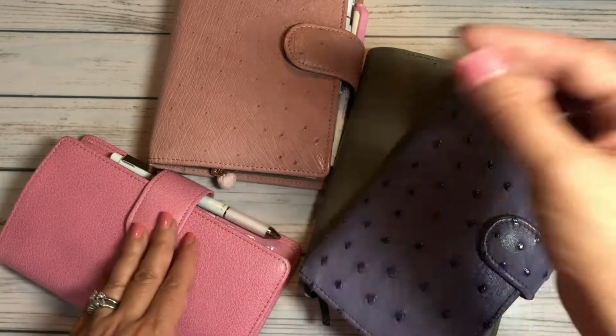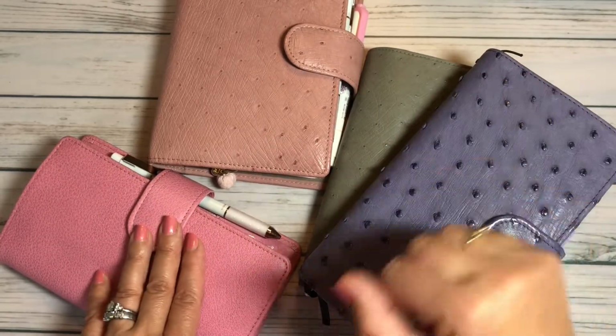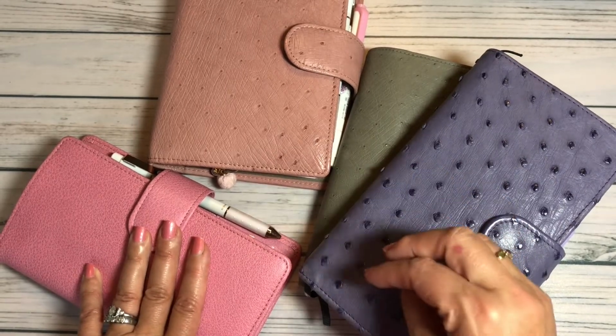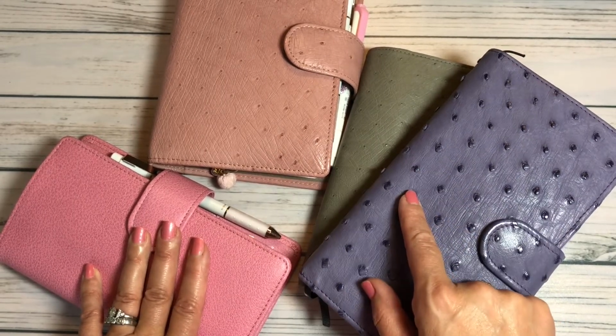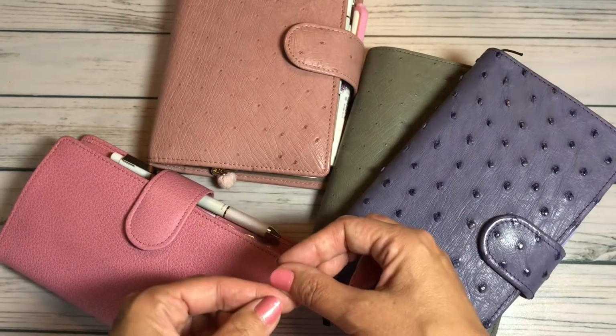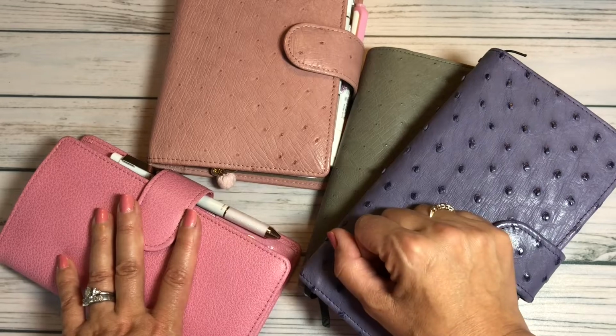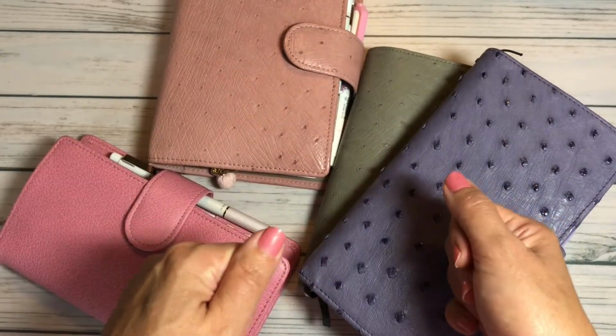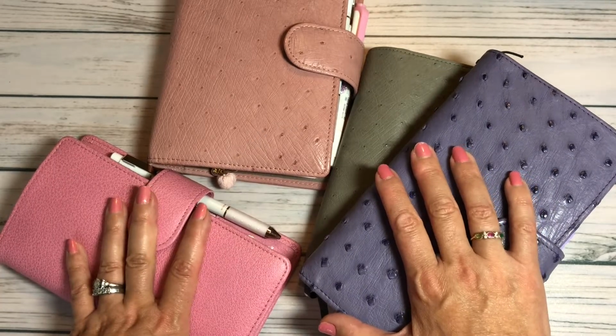Yes, can you cut the holes to make the pages come in and out easy like a happy planner? Absolutely. But for me, that really wasn't where my issue fell in. My issue fell in where the rings were. When I was writing, I always felt like I needed to open up the rings and take the paper out and do what I needed to do. And that just kind of drove me nuts.